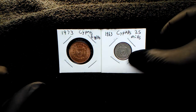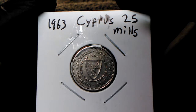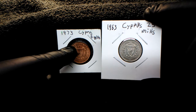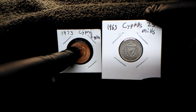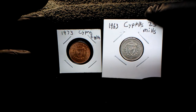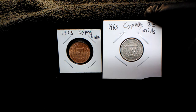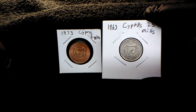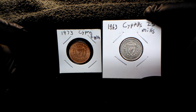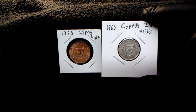So let's start with the 63. This is actually more valuable than this coin, which is kind of funny because usually a larger coin is worth more. Like, other than our dime and nickel. Well, actually, it's not all that different, is it? Because our penny is bigger than a dime, and it's worth a lot less. And our nickel is bigger than a dime, and it's worth a lot less. But our quarter is larger than all three of those. That's kind of weird indeed.